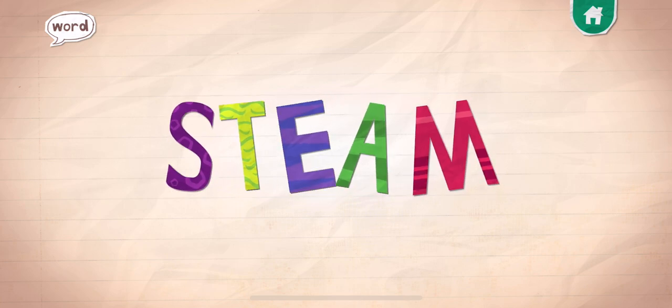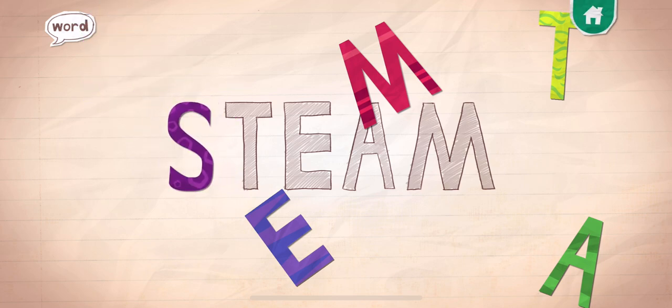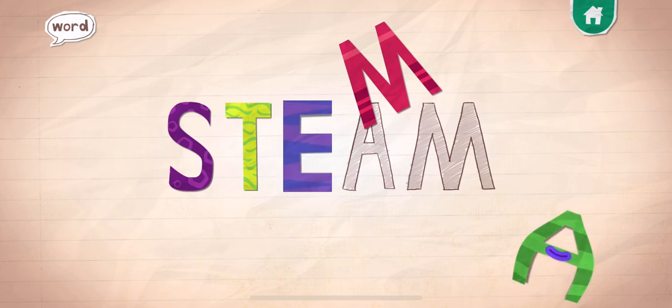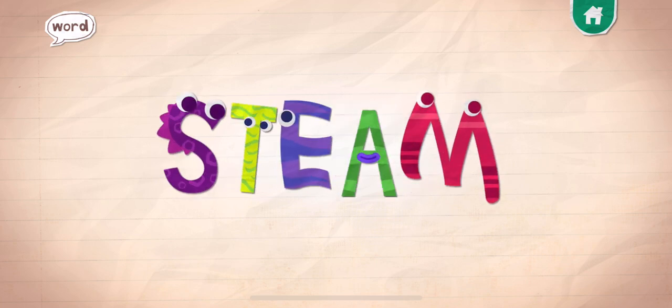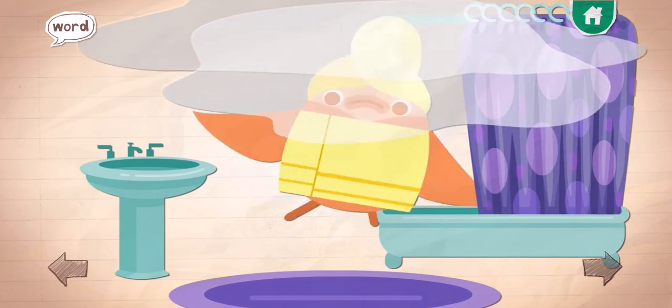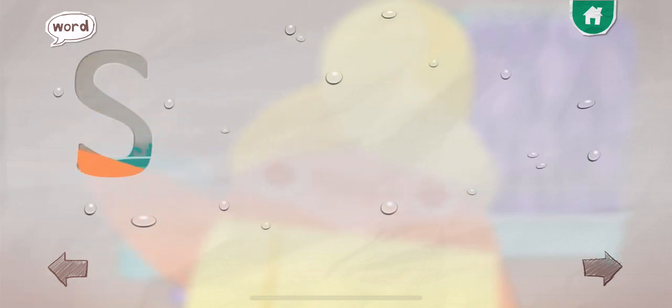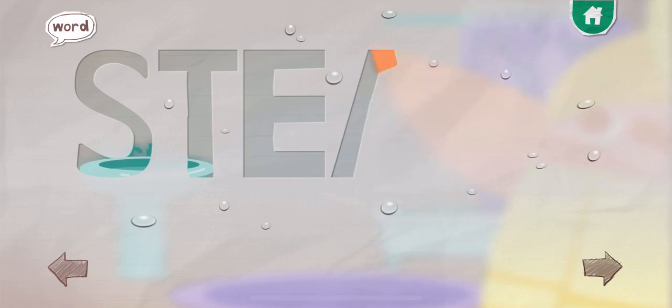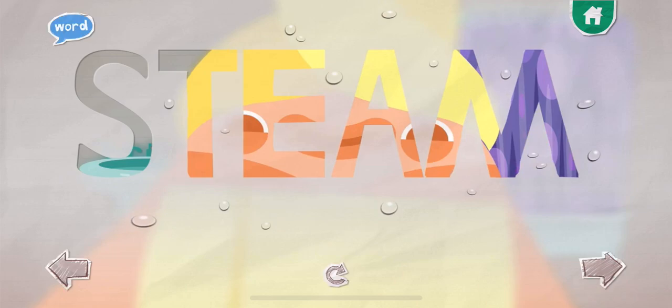Steam. S-T-E-A-M. Steam. Steam is teeny tiny droplets of hot water that float in the air. It looks like smoke, but it's not.